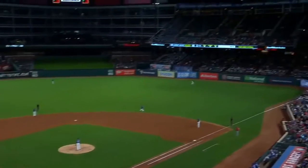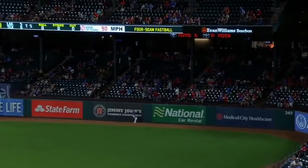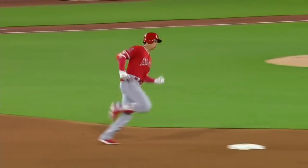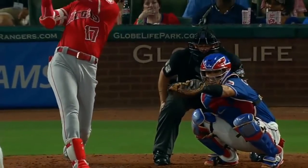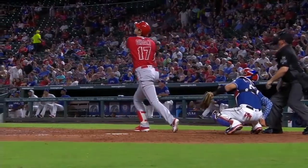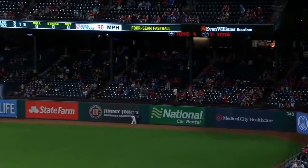That is high and deep to right field. Mazzara moving back on it near the track and at the wall. Gone! Big fly, Ohtani-san! Second consecutive night, 6-0 Halos. Are you kidding me? We talked about focus for Shohei Ohtani after the news about the elbow earlier today. What's he do? Walk, single, run scored, home run. Shohei Ohtani, 17th home run of the season.